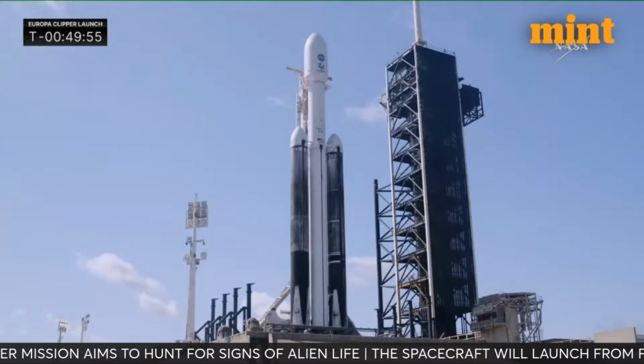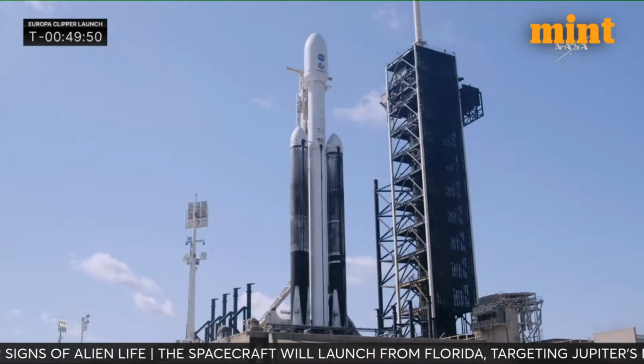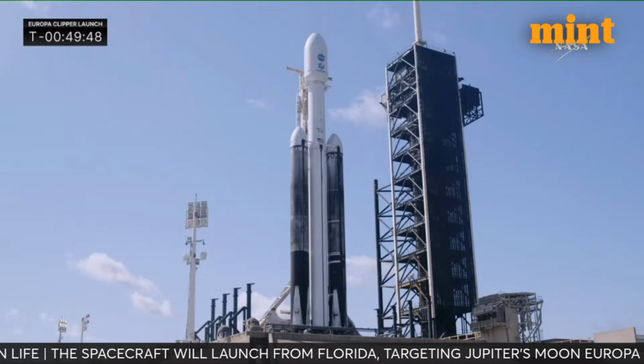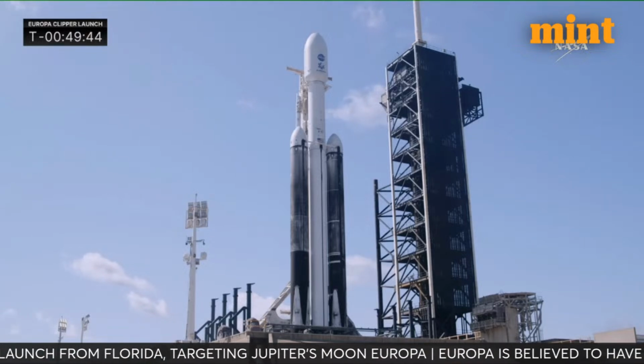Moment in that preparation for Europa Clipper's trip to the Jupiter moon is about to happen when we kick off propellant load. Yeah, this will start RP1 and the 3 boosters, and we'll get ready to go. We'll stand by and listen in for the launch director. The launch auto sequence has started. Launch director Charlie Meyer giving the signal there that the launch auto sequence has started.